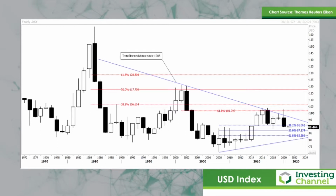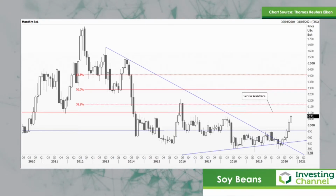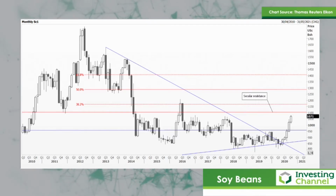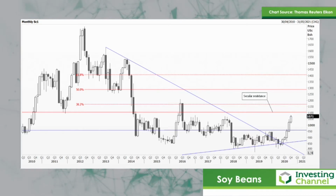And my third and final chart is the futures price. It's a monthly chart of the soybeans in the United States, and it's dollars per bushel. And you can see how in the second half of 2020, prices soared from relatively subdued levels, not dirt cheap at all, but relatively subdued. Other oilseeds look the same, as do some grains.